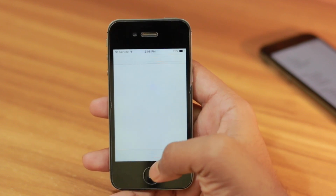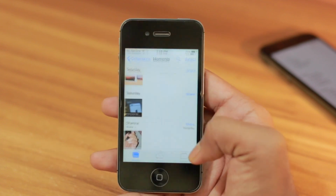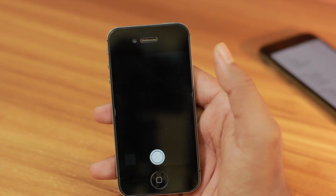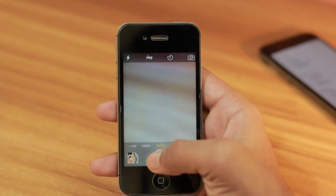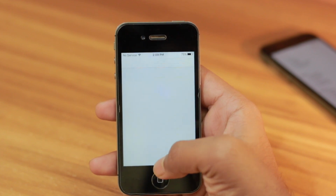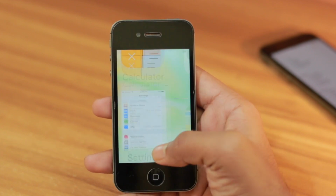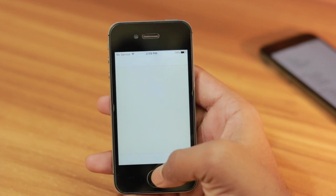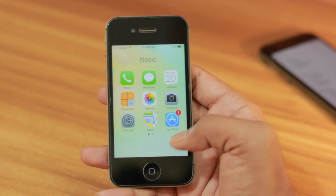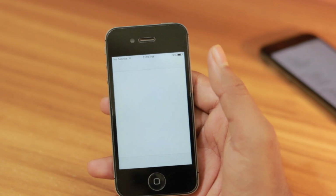Photos, pretty good, coming. Camera, camera taking a lot of time. Camera finally. Settings, oh, this button is very odd. Maps, Apple Maps. App Store, and this depends on the internet.